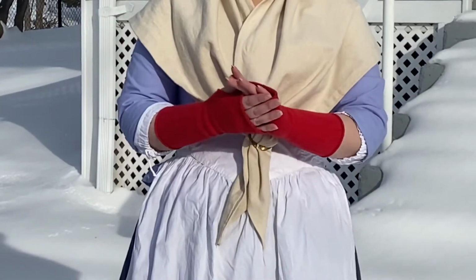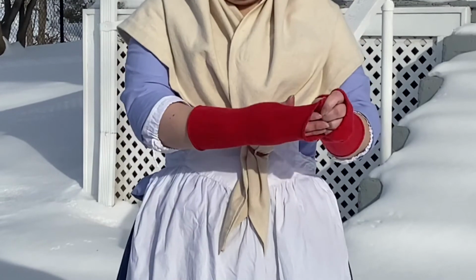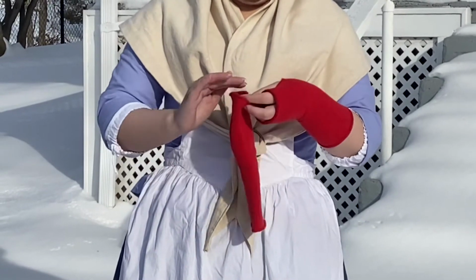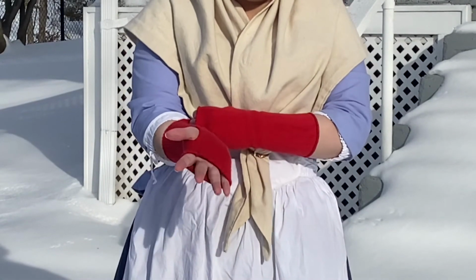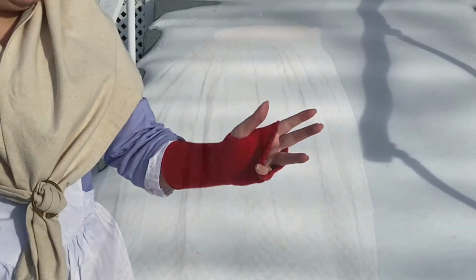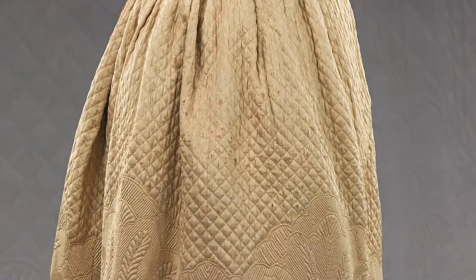For the hands, there were a lot of different choices of gloves. They did have mittens or the regular fingered gloves, but things like muffatees would actually have been very popular. You can see it's long, so it covers what would have been a bare arm otherwise. It also has the openings for both my fingers and my thumb, so I could still do work. I could knit, I could sew, and do all of my various chores that I need my dexterity for, and still be keeping warm.